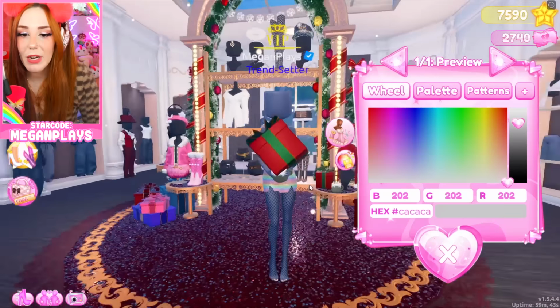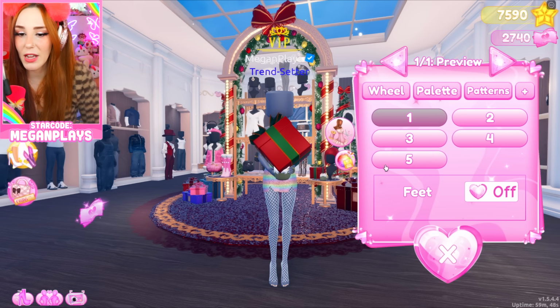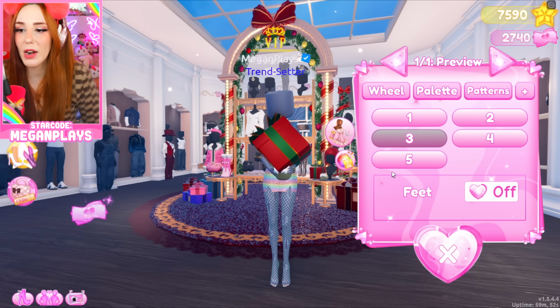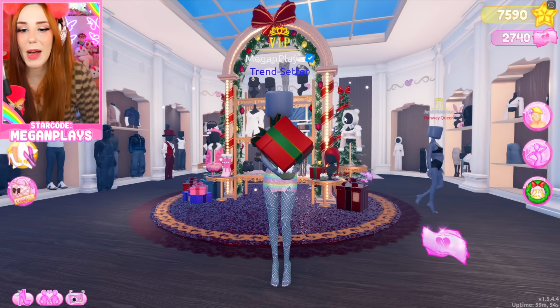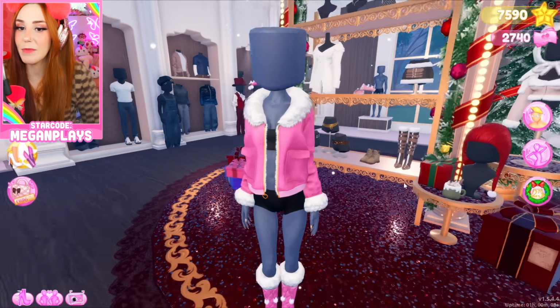We also have the brand new fishnets in the game that allow us to look at way different ways of wearing the fishnets. Take the feet off, put them on. Everyone's been wanting these. I'm excited they put them in the game. Super pumped. This jacket has a couple toggles where you can remove the fur or keep the fur default.